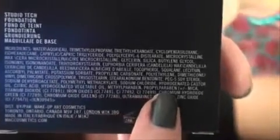Methylparaben, propylparaben. The product that I recently purchased that I noticed has parabens, I wasn't being a good girl and reading the labels, I just purchased it, is the L'Oreal Liner Intense Liquid Liner. Methylparaben, propylparaben.